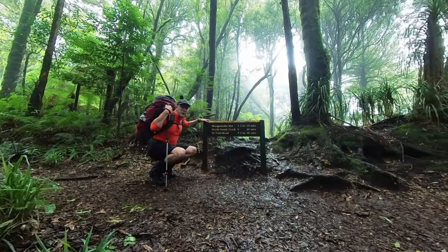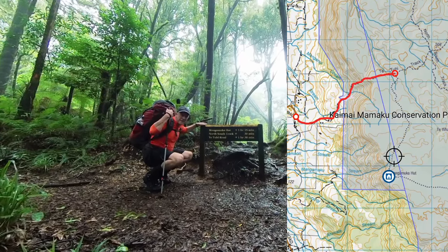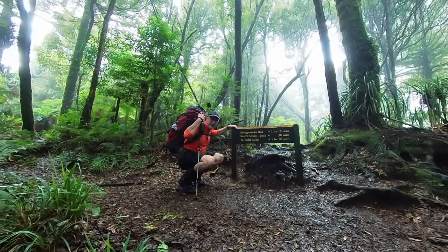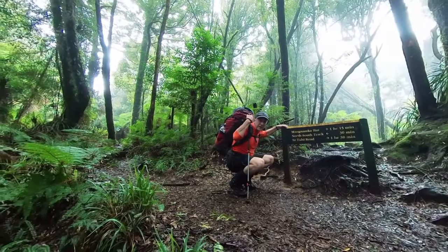So we've made it to the first dock sign. It's taken probably a little bit under an hour and a half from where we parked the car to get to here. Tomorrow morning I'll be coming down this track back here from Mangamuka Hut. But for now, I'm heading down towards the north-south track intersection to Te Whare Okioki Hut.